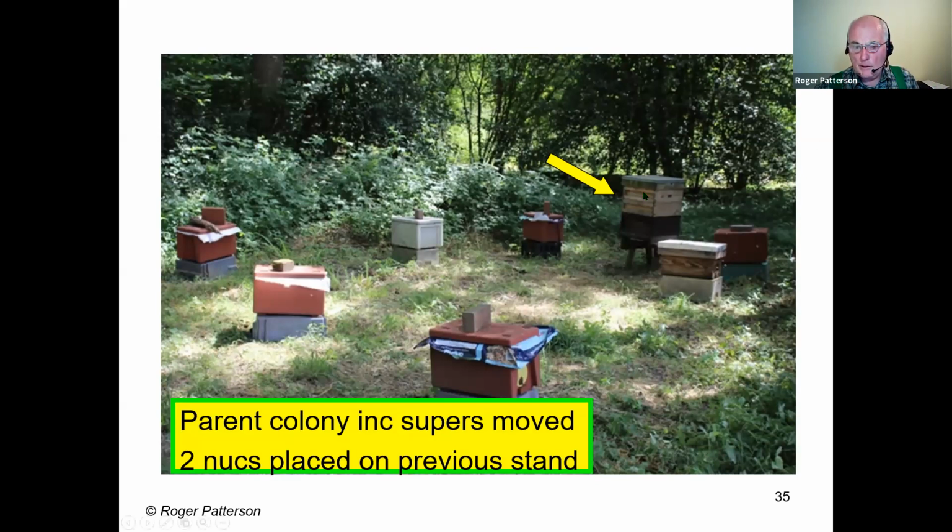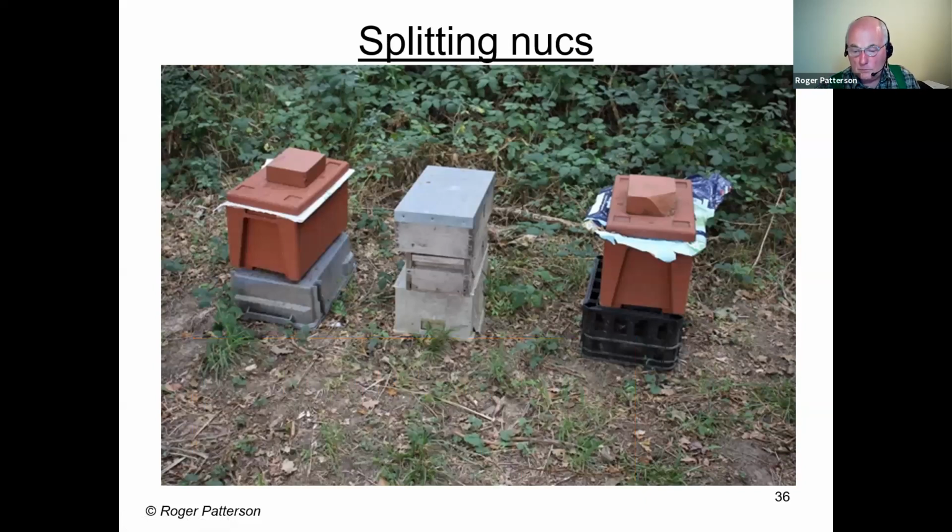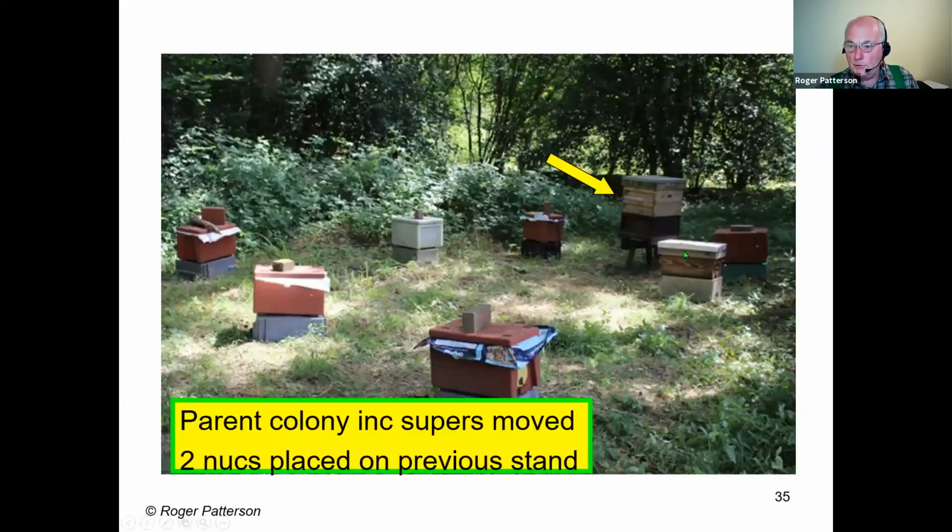There is a parent colony there, which had just been moved from over here somewhere. And there would have been 2 nukes placed on the previous stand. So it would go over there, wait a couple of 3 weeks, and then it will be split up again. Oh yeah, let me just go back. Yeah, these are all nukes that have been made up, and as I say, you really don't need very much space at all.